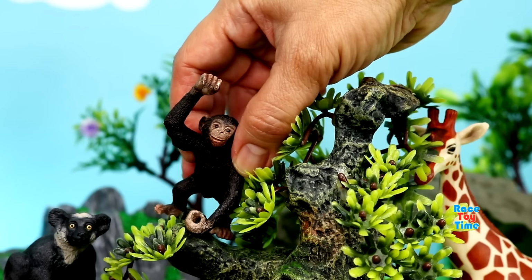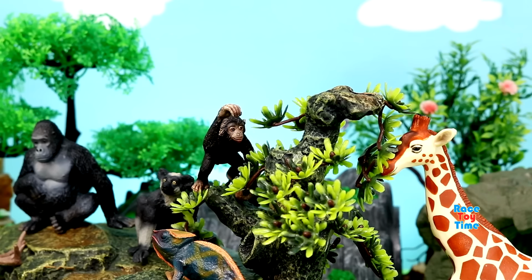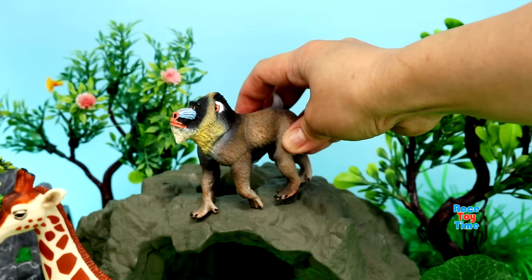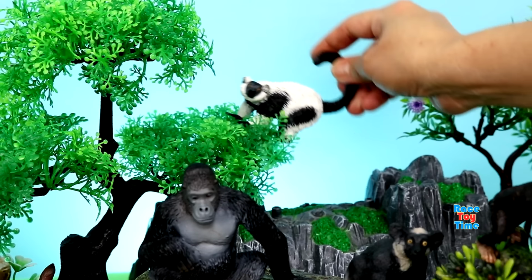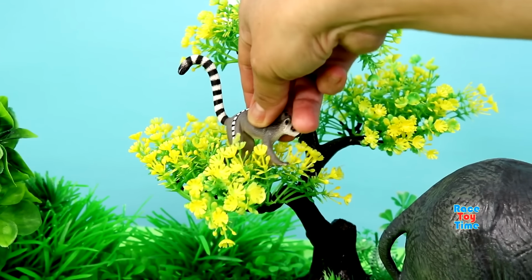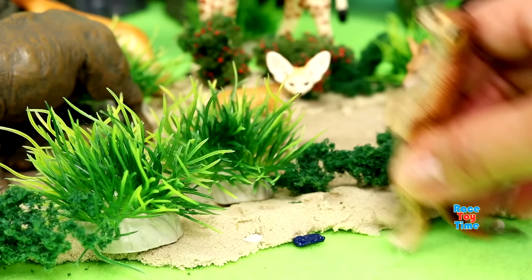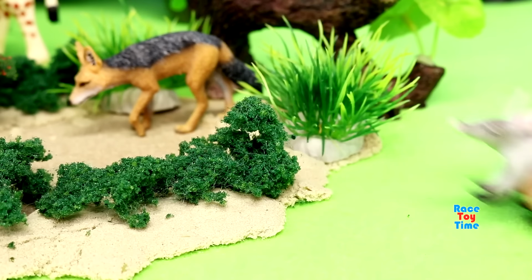Chimpanzees are playful and smart animals. Mandrills are colorful, funny, and full of personality. Ruffed lemurs are fluffy, loud, and full of energy. Here's the stripy-tailed, ring-tailed lemur. Meerkats are tiny, curious, and full of energy.